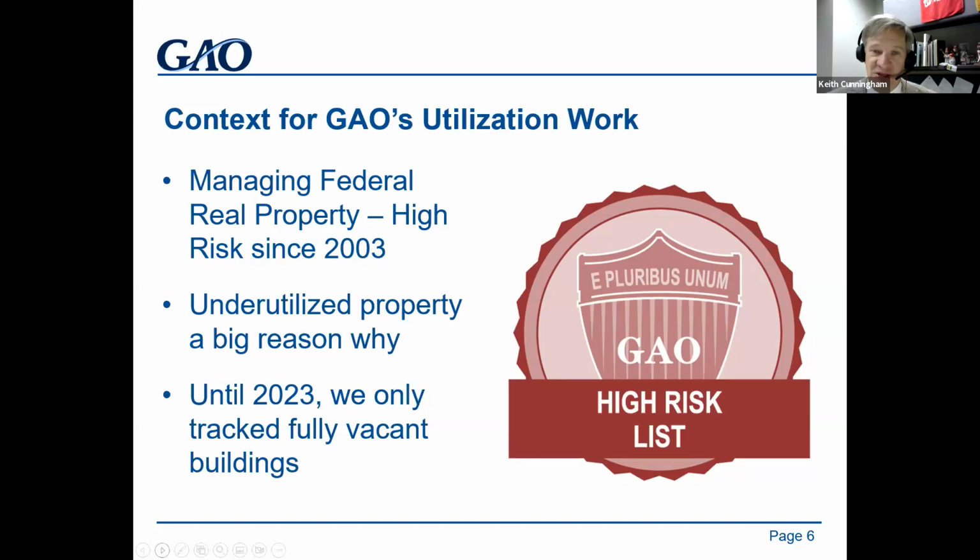Federal property management has been on that list almost since the beginning, since 2003. It can get a drink in a bar starting this year, 21 years old. And underutilized property has always been one of the reasons why it's been on the high risk list. People think of telework and remote work, but we've been talking about underutilized property now for 21 years.